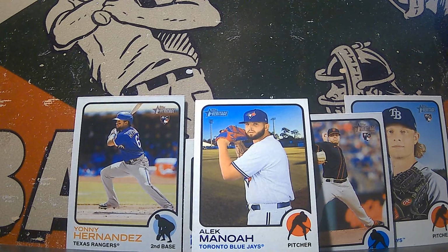Well, there you go. A pack of 2022 Topps Heritage, hailing back to the 1973 design.